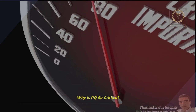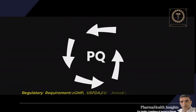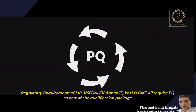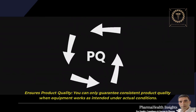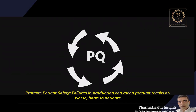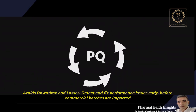Why is PQ so critical, and why PQ matters? Here's why PQ is one of the most critical phases in the equipment life cycle. Regulatory requirement: CGMP, USFDA, EU Annex 15, WHO GMP all require PQ as part of the qualification package. Ensures product quality. You can only guarantee consistent product quality when equipment works as intended under actual conditions. Protects patient safety. Failures in production can mean product recalls or, worse, harm to patients. Avoids downtime and losses. Detect and fix performance issues early, before commercial batches are impacted.